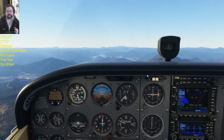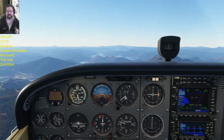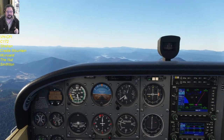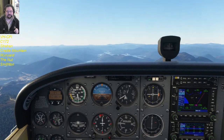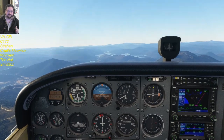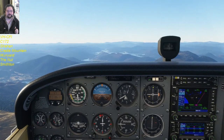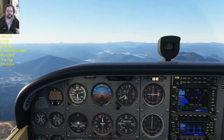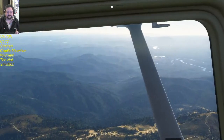We're heading eastbound. That's 5,500. I see no real reason to continue climbing for the moment, so I'm going to level out. Get ourselves properly leaned off. And we'll keep looking at this wonderful mountainous scenery all around us.